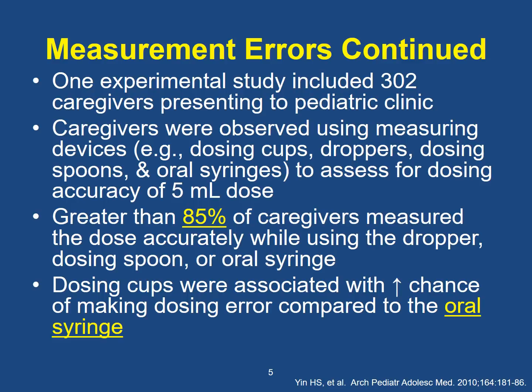Another study conducted was an experimental study that included 302 caregivers presenting to pediatric clinic. And in this study, caregivers were observed using measuring devices such as dosing cups, droppers, dosing spoons, and oral syringes to assess for dosing accuracy of a 5 milliliter dose. Greater than 85% of caregivers measured the dose accurately while using the dropper, dosing spoon, or oral syringe. Of note, the dosing cup was not included in this percentage. Although 85% is a very high number, of course you never want any percentage of errors to occur.